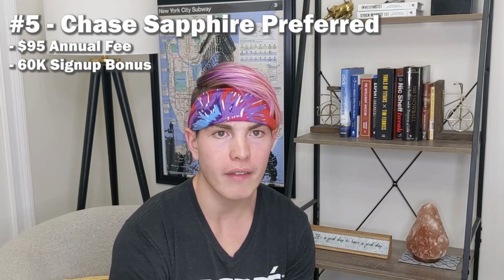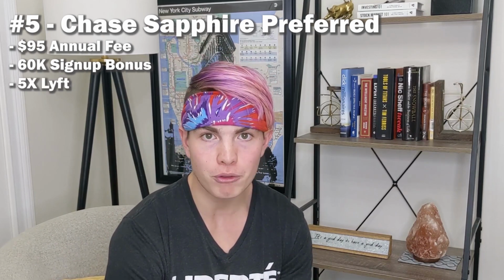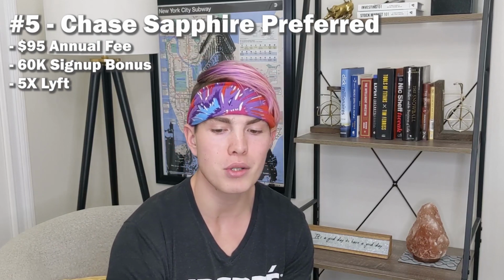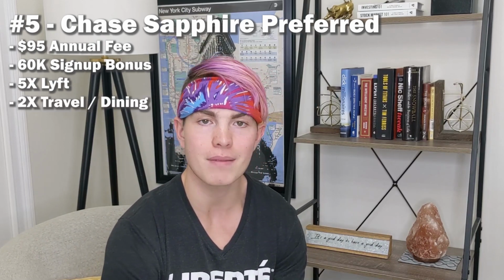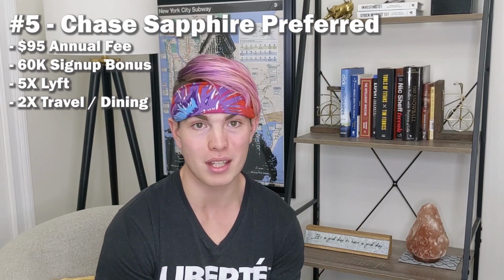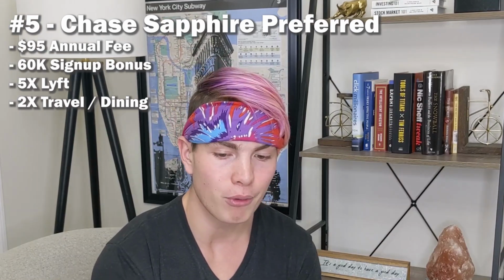In terms of the perks you're getting on this card, you're getting 5 times back on Lyft rides. So if you take a lot of Lyft, it could make some sense for you. And you're also getting 2 times back on travel and dining. So again, most college students, probably not a great fit for this, but if you are a real person that's living their life, this could make sense for you.